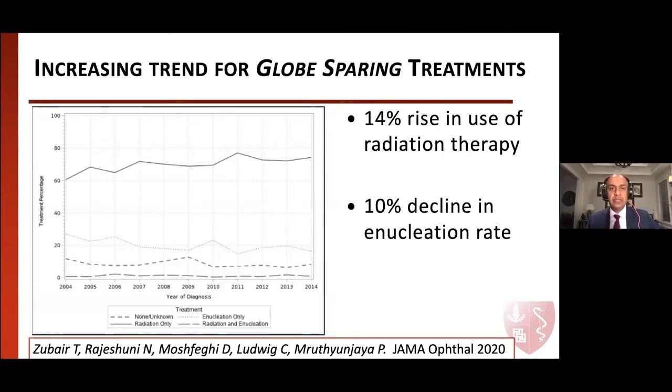We recently looked at a trend using a large cancer database, and in over 4,500 patients, what we found is over a decade's time, there's been an increase in the uptake of radiation therapy. So a 14% rise in the use of radiation to treat uveal melanoma with a concordant decline in enucleation rate. So it shows that we're doing more to try to save eyes than to remove them, and I think that's a positive trend.